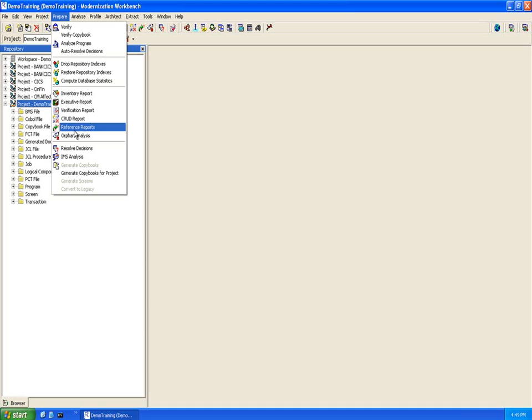The reference reports, which actually consist of 3 separate reports, are used primarily to facilitate the build and ensure completeness, basically telling you which things are extra or which things are missing in the repository. For example, Program A is calling Program B, but Program B does not yet exist in the repository. There is also a cross-reference report that gives you a very high-level cross-reference of all the references between the different artifacts that are in the repository.